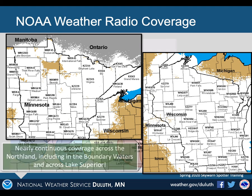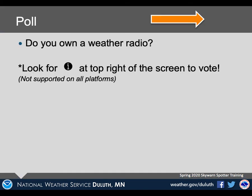So you can see even up in the Boundary Waters, even across Lake Superior, you can get NOAA weather radio coverage in places that a cell phone just is not going to get coverage.